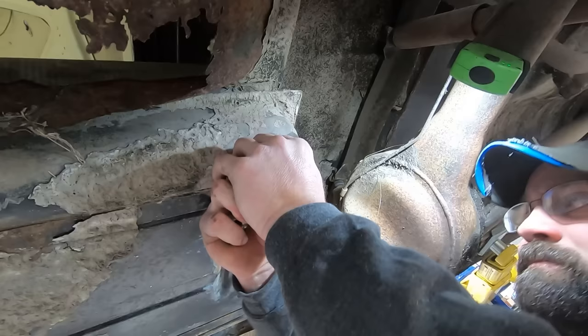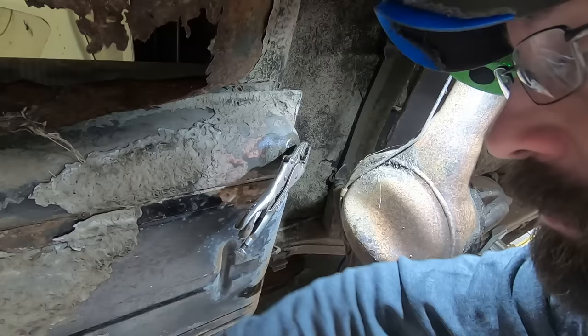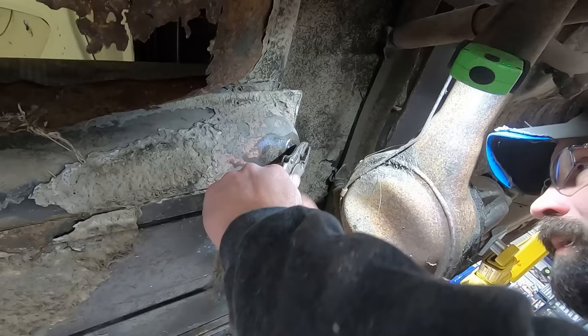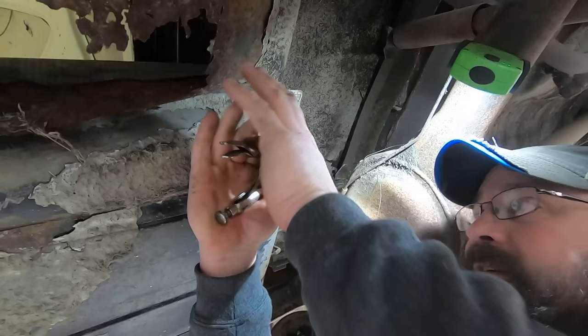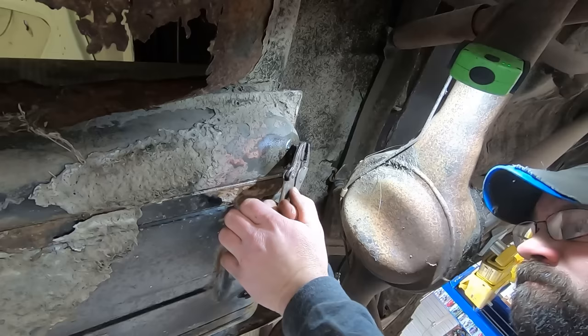Oh, it's gotta be empty. But then if I heat it, it's probably gonna melt that solder. There's just no good way about this. Need one of them inductive heaters. There we go. Think?